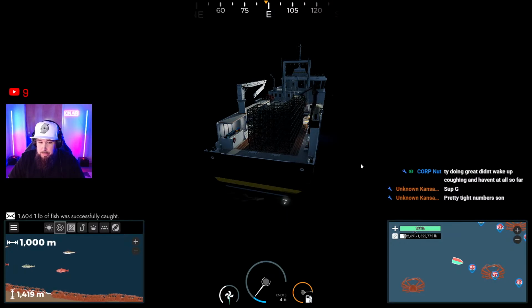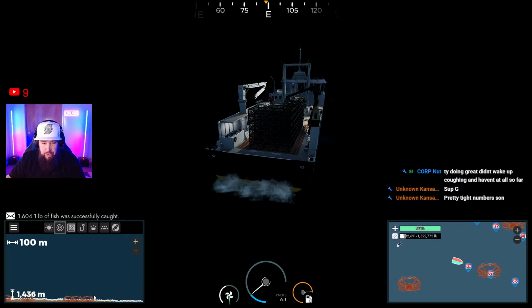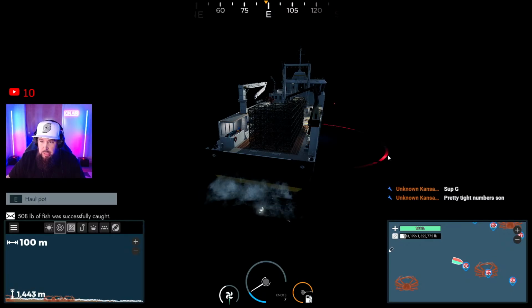Yeah, like right through here's pretty good. Pretty good numbers here. Zoom in to 100 again. Yeah, five across the bottom. Those are pretty good, five schools directly under the boat. But only 508 pounds in that one.